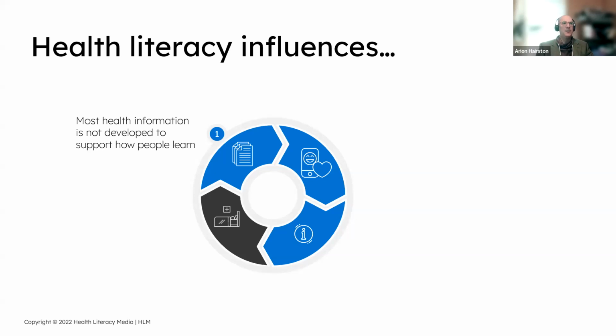So most health information is not written or developed to support how people really learn. A lot of health education materials are written at a really high reading grade level, for example, 11th grade or even higher, which is far above the 5th to 7th grade reading level that the average US adult has in terms of functional reading ability.